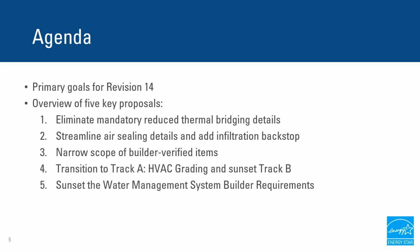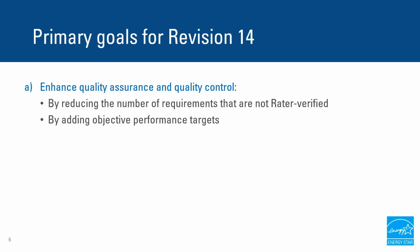These proposals are fairly fleshed out in this presentation, and so we think it's a good time to get feedback from our partners before deciding whether to proceed with these changes, and then if we do, whether any refinements are needed. And then we'll go ahead and wrap up with next steps.